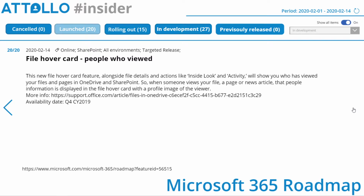People who viewed on the file hover card as well. So this new file hover card feature, alongside file details and actions like look inside and activity, will show you who has viewed your files and pages in OneDrive and SharePoint.